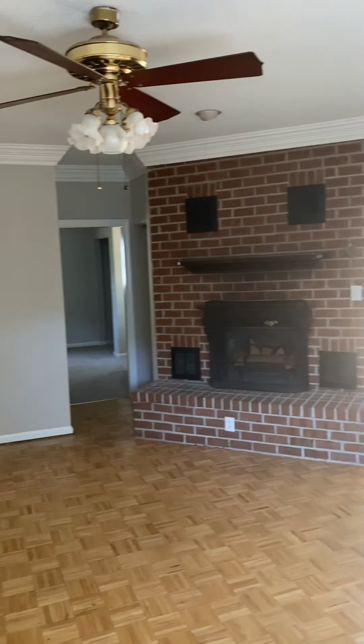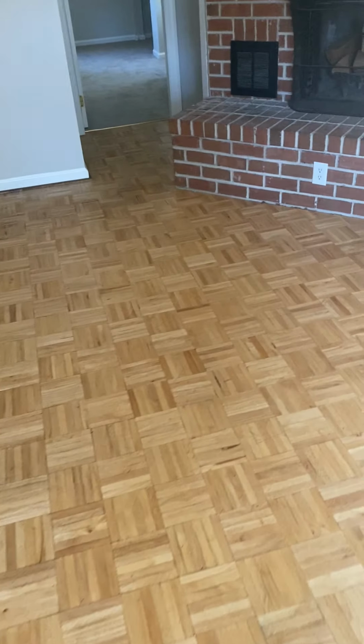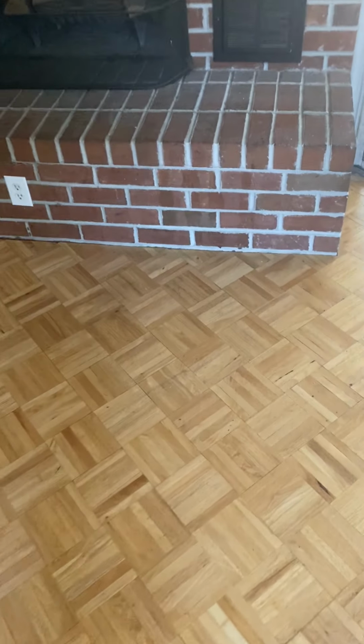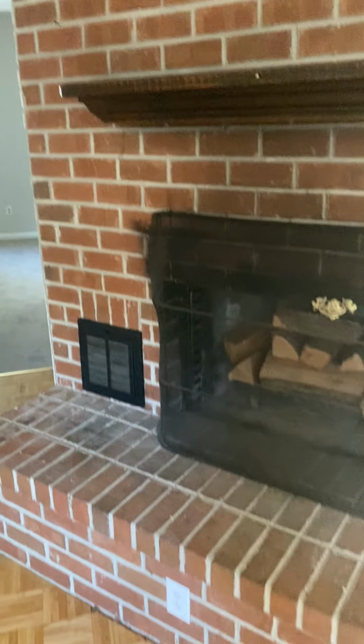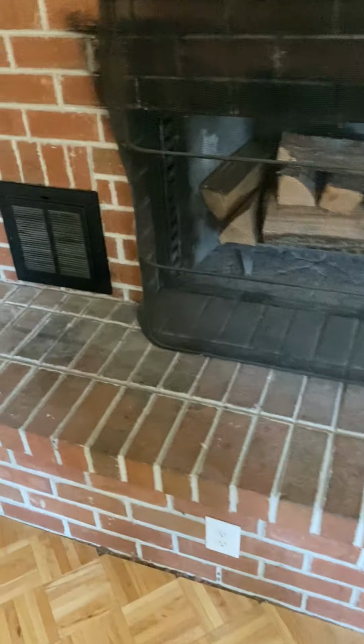It's a good size room. I see a lot of potential with this. Like I said, you can mask some things. I mean, put a nice carpet down and this thing would be cozy. It's a wood burning fireplace. Massive. I'm gonna go this way.